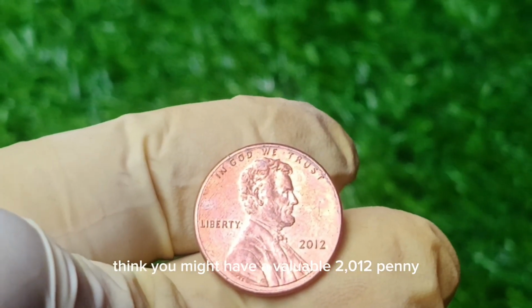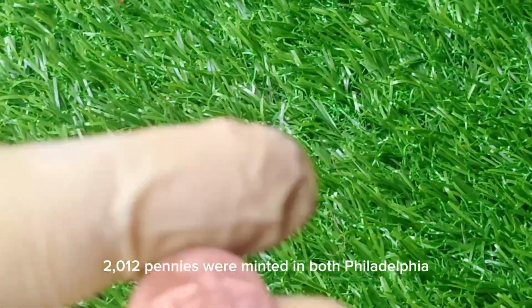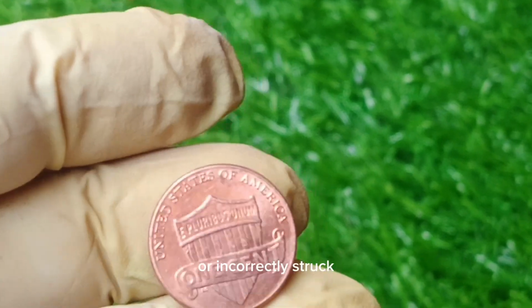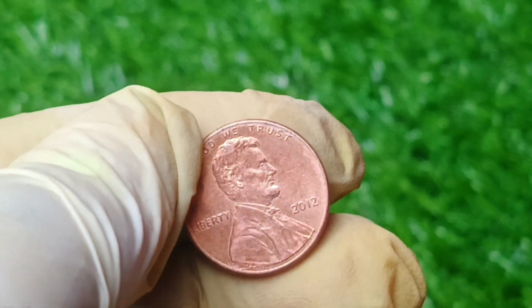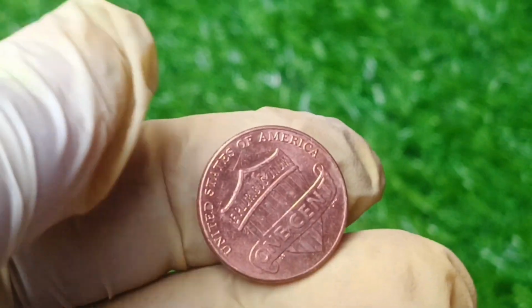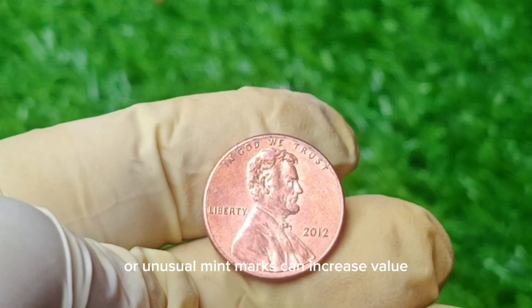Think you might have a valuable 2012 penny? Here's how to check. First, look at the coin's date and mint mark. 2012 pennies were minted in both Philadelphia and Denver, but the mint mark can sometimes be missing or incorrectly struck, a potential error worth investigating. Look for doubling on the date, letters, or Lincoln's portrait. Inspect the surface for raised lines that indicate a cracked die. Check if the design is shifted or incomplete. Missing design elements or unusual mint marks can increase value.